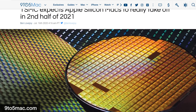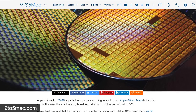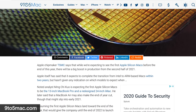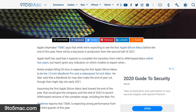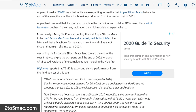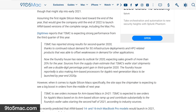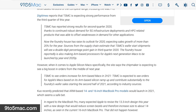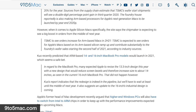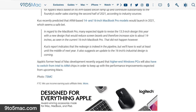The report, which is paywalled, also suggests that TSMC is expecting to ramp production for Apple Silicon in the first half of 2021, as Apple has reserved capacity. According to 9to5Mac, TSMC is expecting Apple's orders to account for a large portion of its wafer sales in the first half of 2021. DigiTimes via 9to5Mac says, quote, TSMC to see orders increase for ARM-based Macs in second half '21. TSMC is expected to see orders for Apple's Macs based on its ARM-based silicon ramp up and contribute substantially to the foundry's wafer sales starting in the second half of '21, according to industry sources.